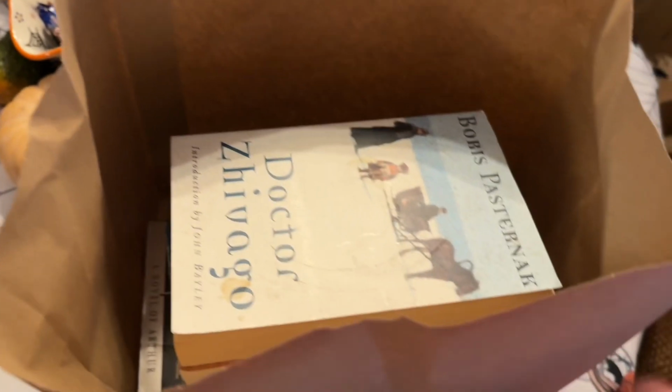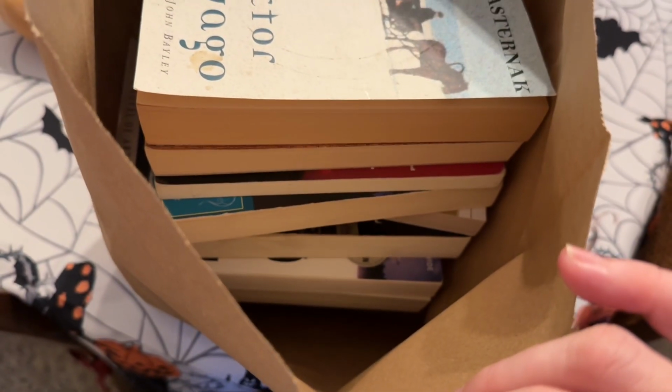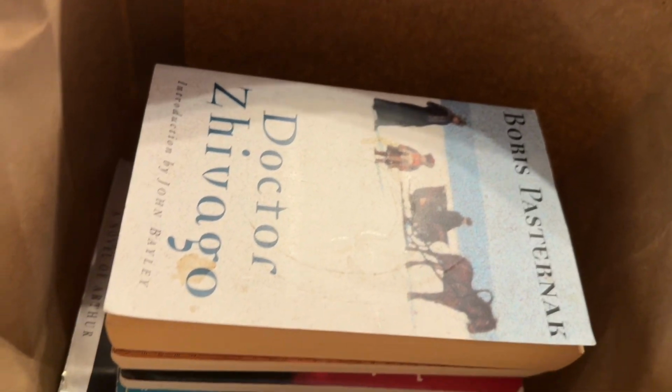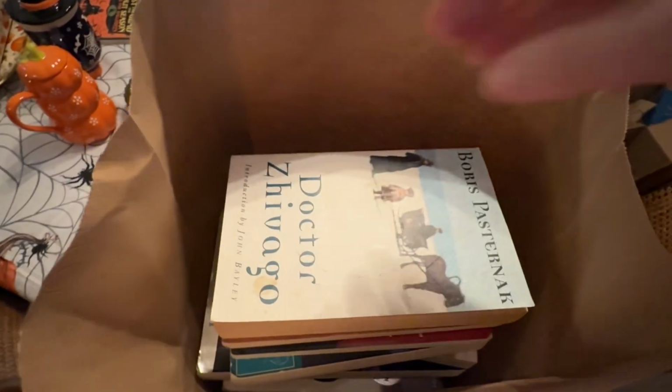They only give you a paper bag. I didn't think to bring a book bag. I have a major bag of books and some huge ones at the bottom. Look at, I don't even know how many there are. There's probably a dozen for $27. So I'm going to show you a couple.